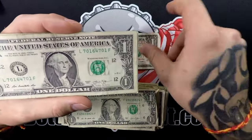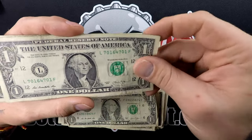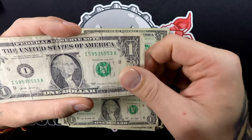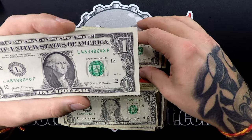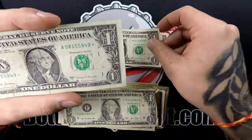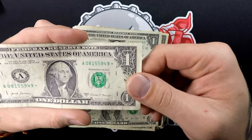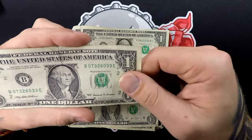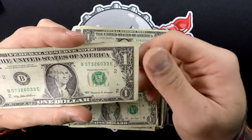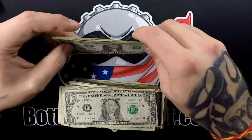That's awesome. All right, and then we also found the triple bookend, 701-701. We've got the Trinary 593. We got the bookend 4848. We got the star note, 08155949. And we got a 1999, 07326033. Nothing too fancy about that, but yeah. So we did find a couple of things.